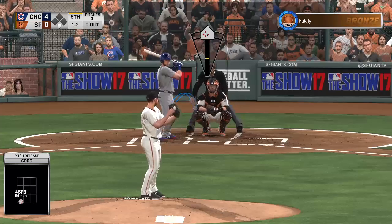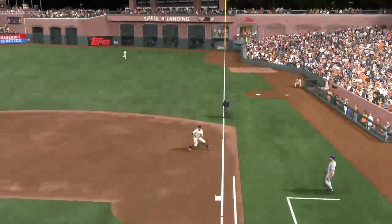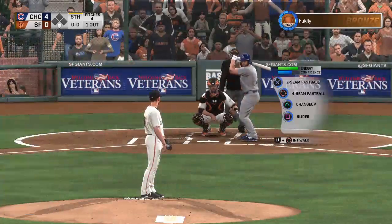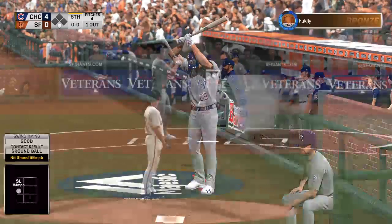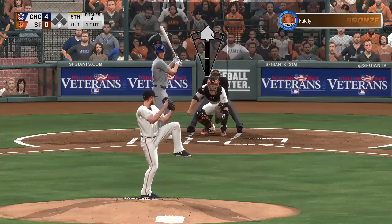If you've got a good fastball like he does, that location can be really effective. It looks so tempting to the hitter, but making contact on that pitch can be very tough. Hit hard toward the right side, but this is gloved over there at first. One away. Up next for the Cubs, the right fielder. Your attention please, hitting now for the Cubs, number 29, Matt Olson.